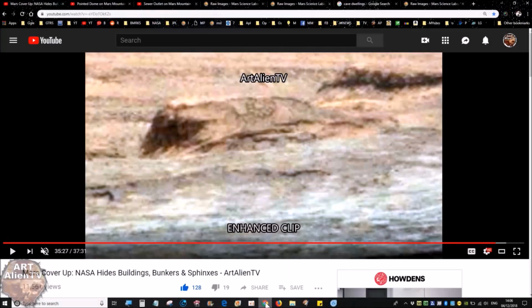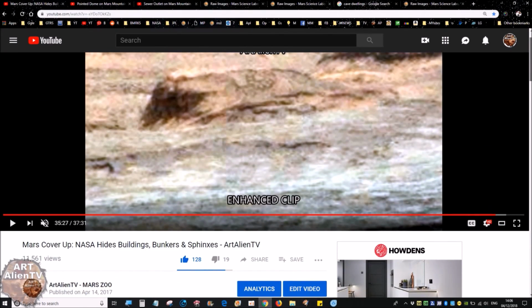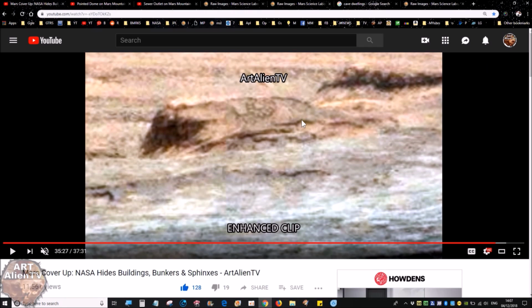Incidentally, I did a video on this also in 2017, Mars cover-up, NASA hides buildings, bunkers and sphinxes. And from this angle, it's lit slightly differently and it's much brighter. You can actually see here on this weird kind of dome structure, there's some kind of pattern carved into the top of it here. Okay.